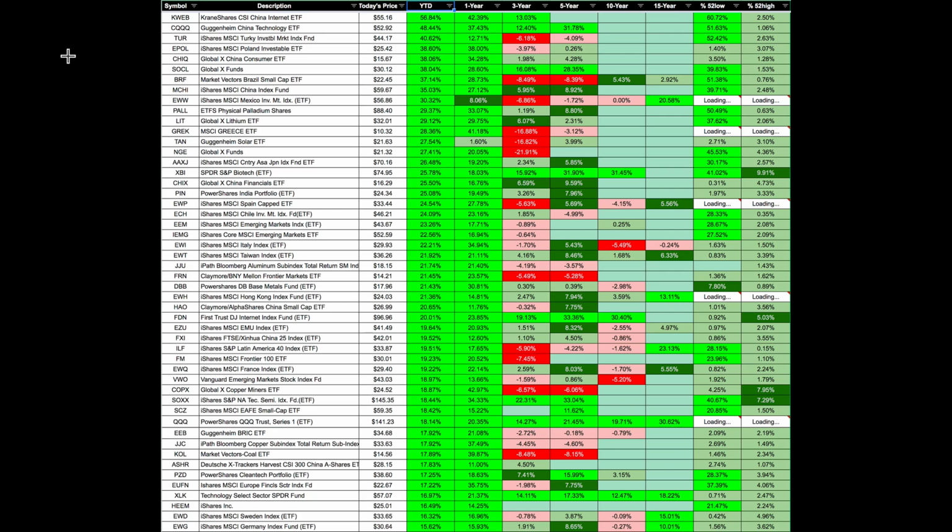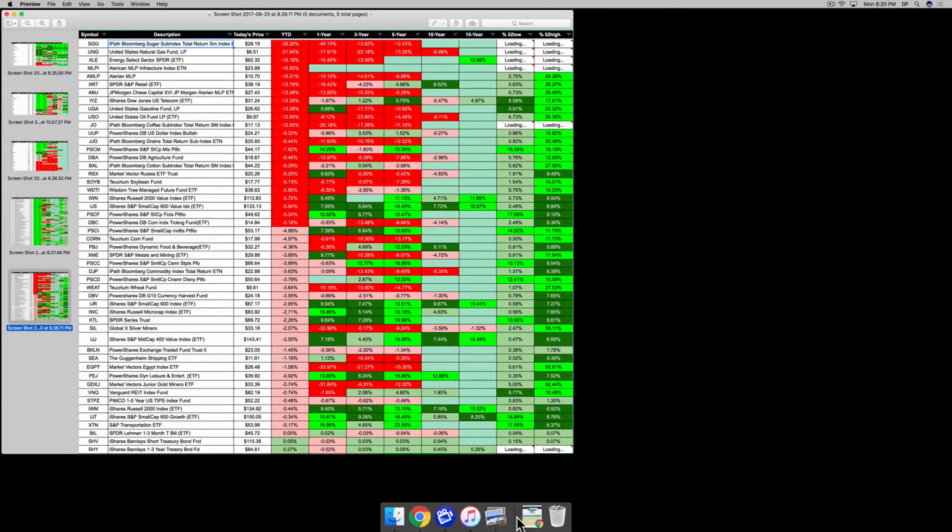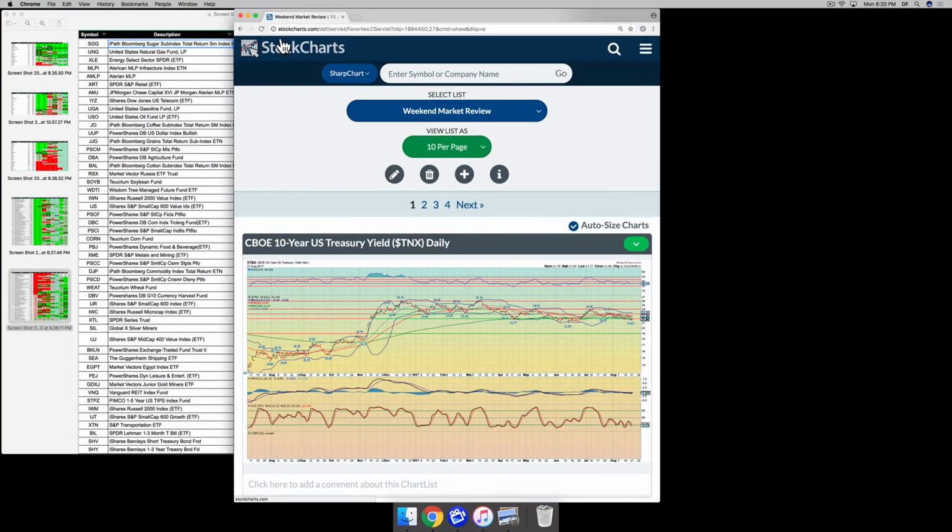And these are the list of 300 top ETFs, top traded ETFs in the marketplace. You can see here at the top, basically China, Turkey, Poland, China, a lot of emerging markets here. And at the bottom, you see a lot of agriculture and energy plays. So definitely a lot of momentum and contrarian potential opportunities to do your research on. Now let's look at some of the charts that make up the pulse of the market.